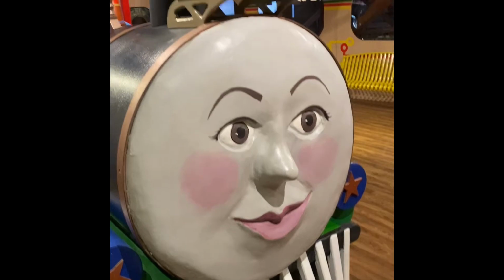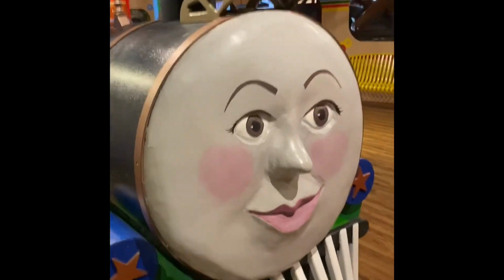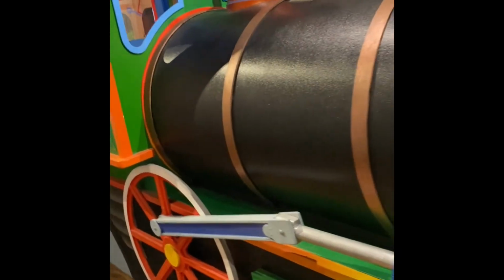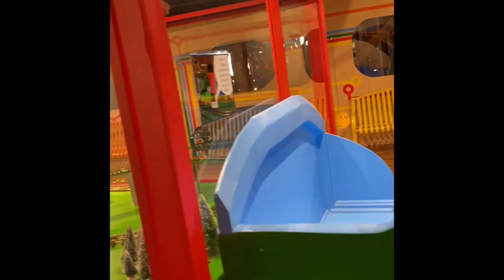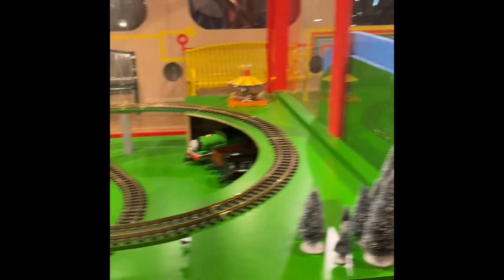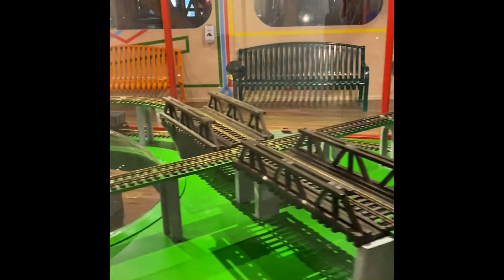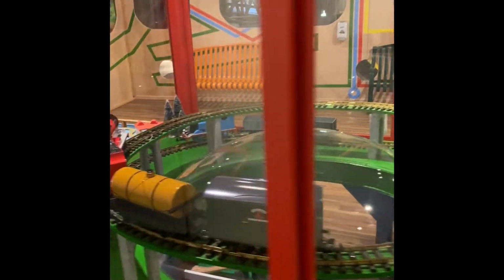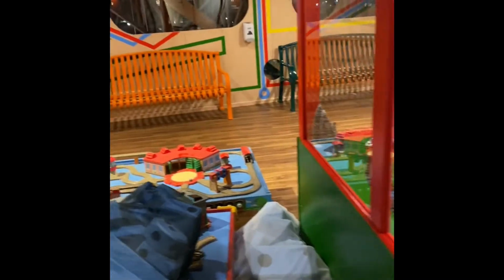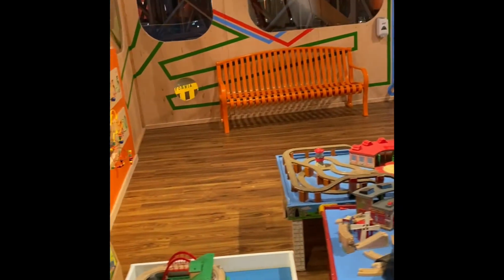Who's this? Do you guys recognize this train? Who is it? This is Thomas the Train. It's an exhibit all about Thomas the Train. So this is in the office area. There's normally like... Isn't that cool?